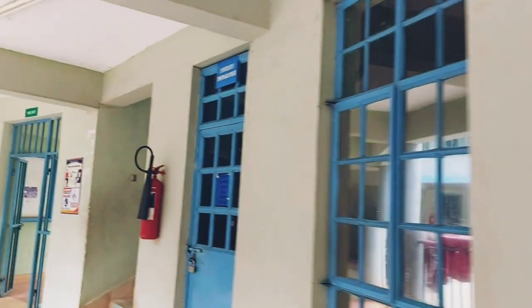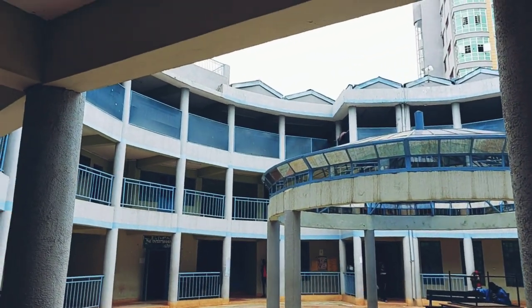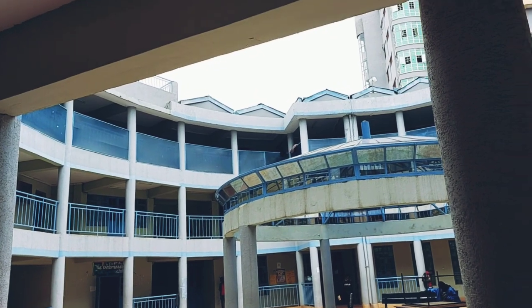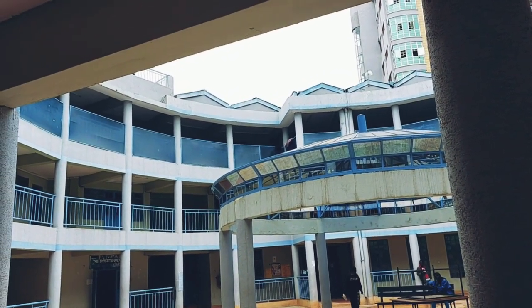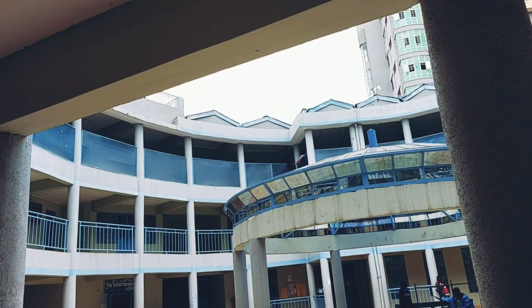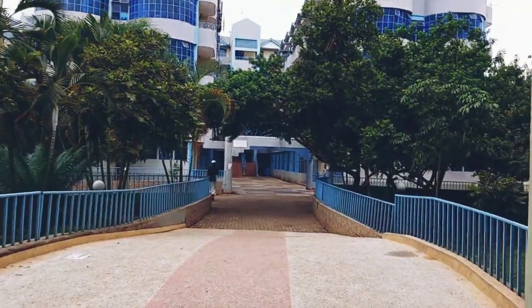And then we have the university photographer mini office. And then on the first and the second floors, we have where the student leaders reside. Yeah, I think that's most of it. And then we have the rooftop.